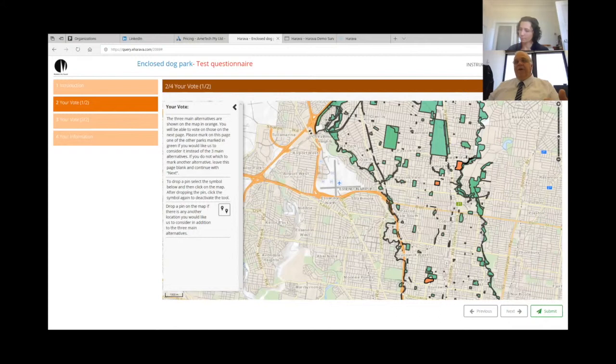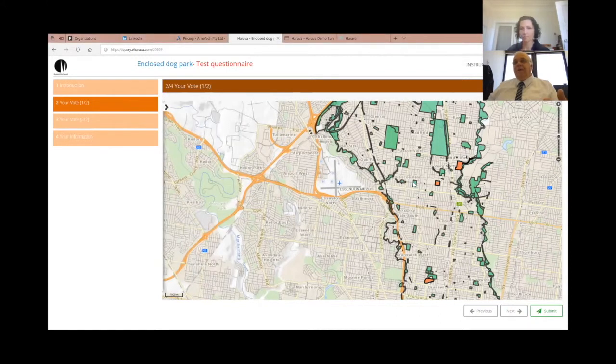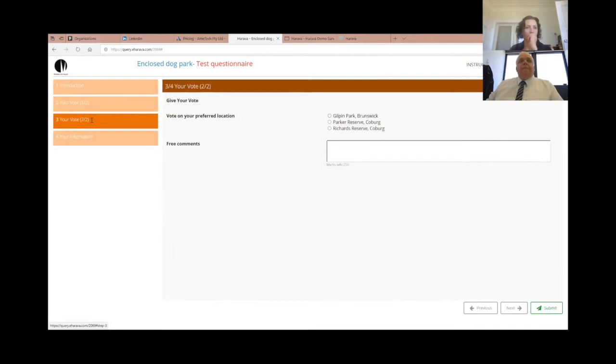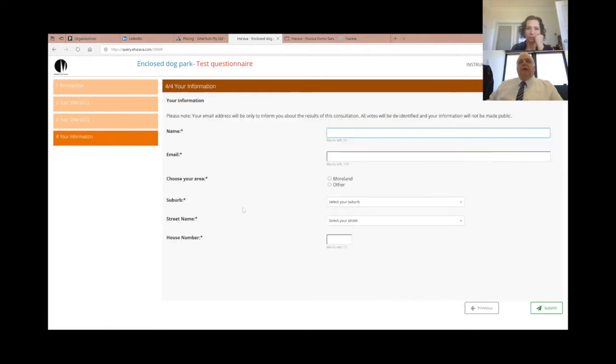Someone can actually go in and drop a pin here and put a comment: I would prefer this park. Or they can go in and say, oh look, I really want the Parker Reserve in Coburg, and then write a comment: great park for dogs. And then if they want to, they've asked for information that you can provide. So you put your name, your email address, whether you live in the suburb or not. But all this is customizable.